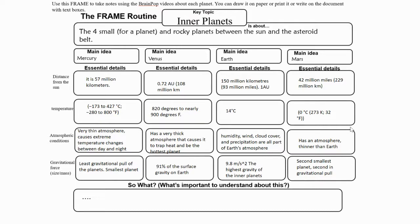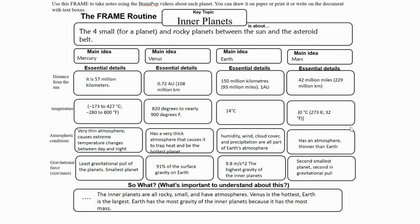So what's important about all these inner planets? Well, we need to know that the inner planets are all rocky, small, and they have thin atmospheres. Venus is the hottest, Earth is the largest, Mercury is the closest to the sun, and Mars might be our best chance if we need another planet to live on.